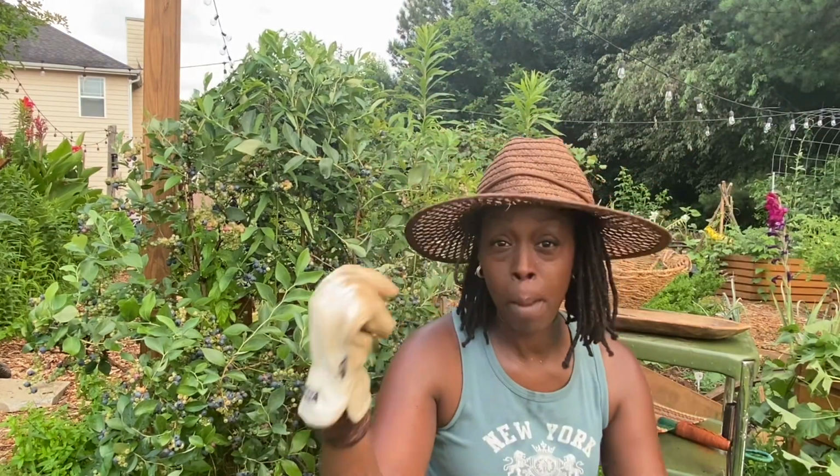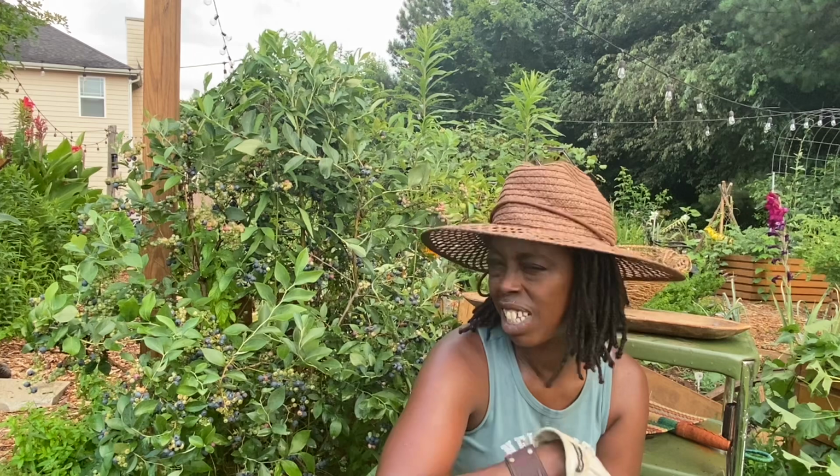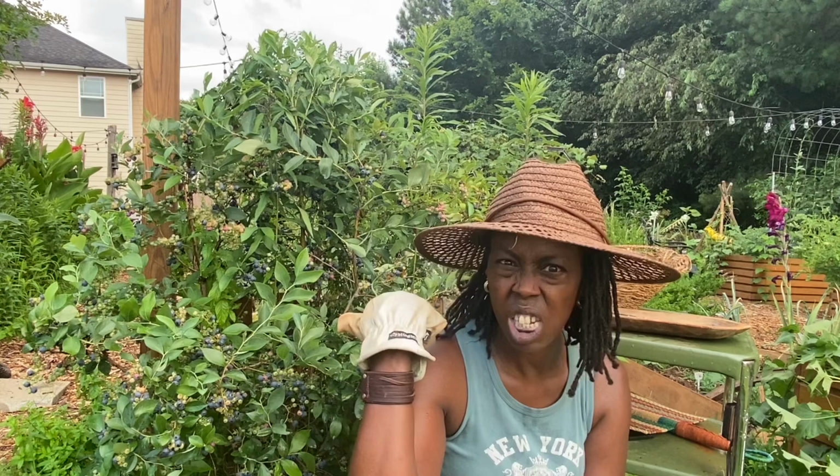Okay, you guys. So, as you can see behind me, our blueberry bush is ready for the harvest. So, what I thought is you guys, remember I said I like to share? Well, I thought you guys could join me today on a blueberry harvest. Do you see these incredible blueberries?